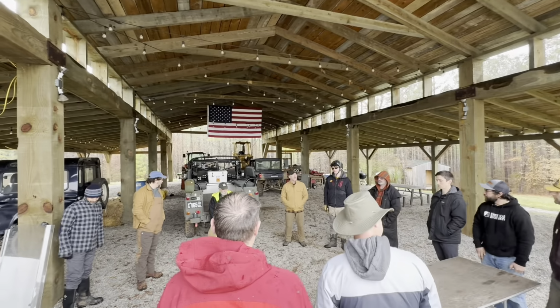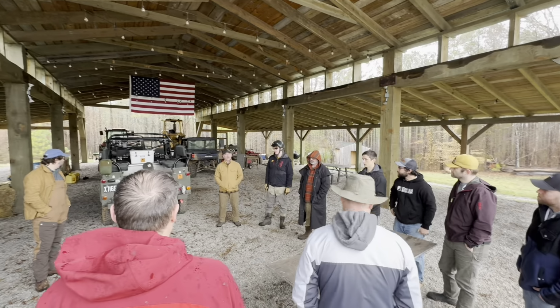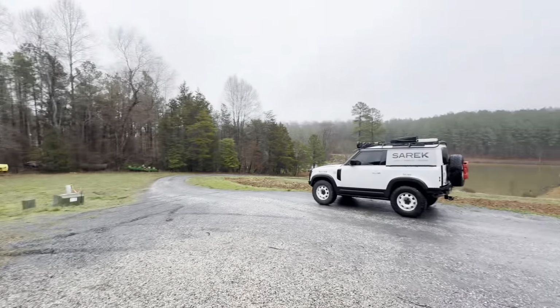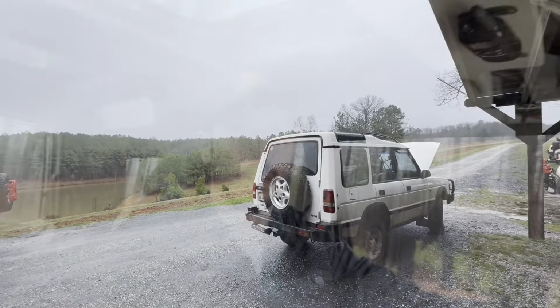Weather. So we're going to divide off into probably 3 groups this morning. As you can imagine, the trails are sopping wet.